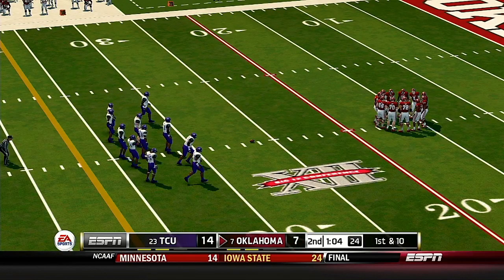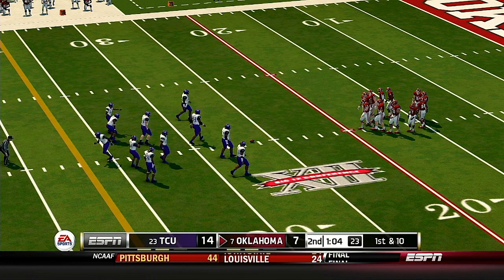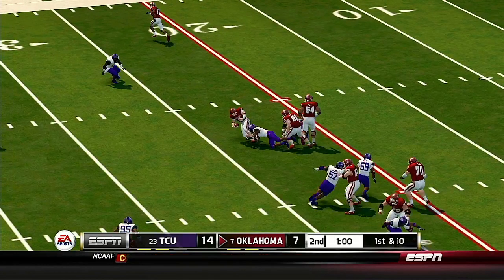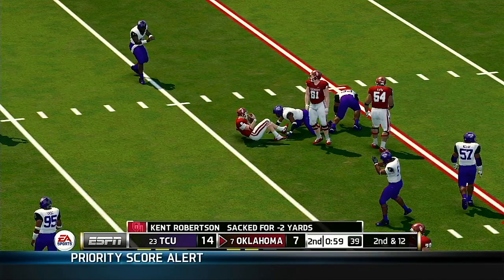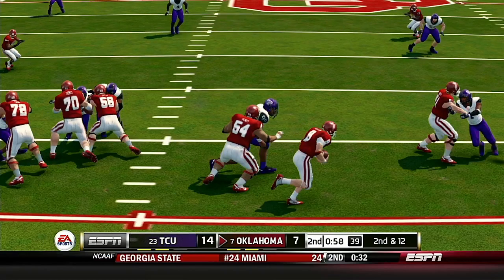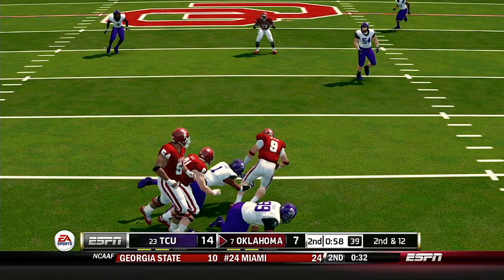In a game that's this close, you can't afford to waste possessions. Now he tries to buy some time, and he can't get away from the pressure. He just blew past the blockers and dragged the quarterback down. Boy, excellent play by the defense here. A few extra seconds, and those receivers might have been open.